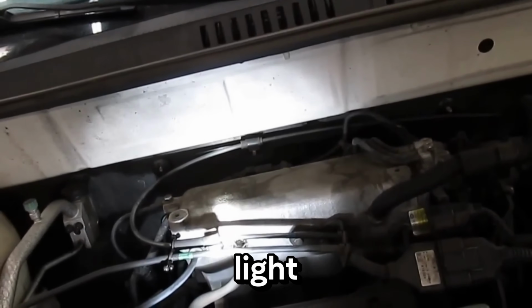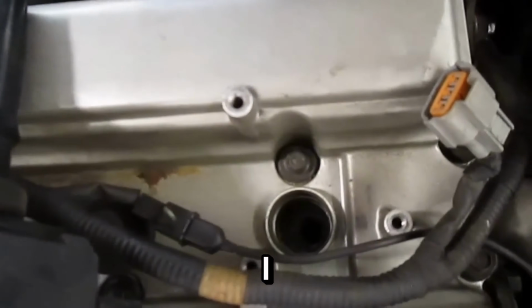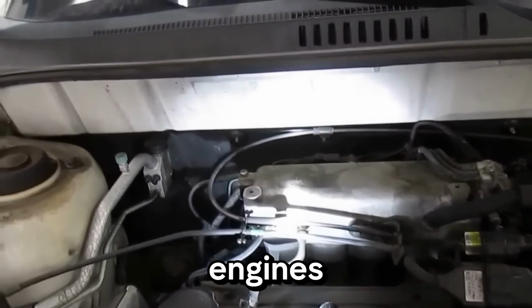And we can't see with this light, but when I look down inside the combustion chamber, down inside of here, I don't have a light so you can see in there, but there's a bunch of carbon on top of the piston. So the engine's idling rough.